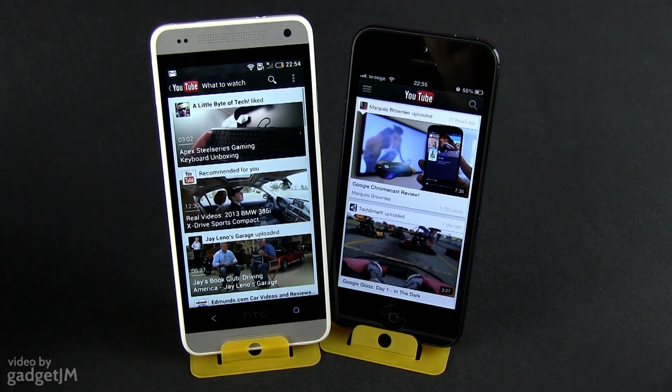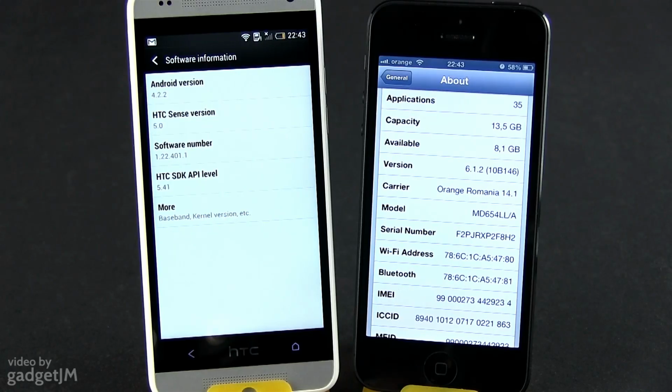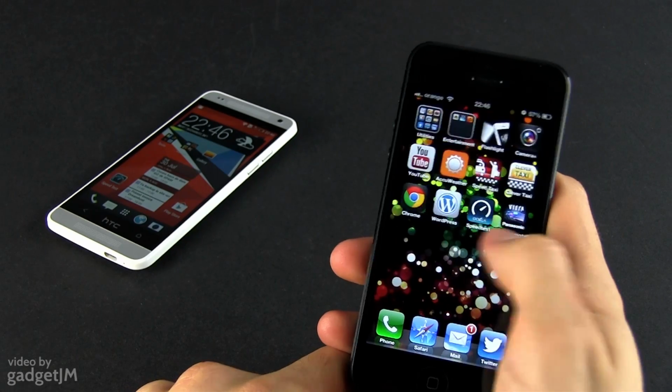Bottom line, the HTC tends to lag behind the iPhone in most cases, but not by a great amount. Of course, when comparing daily performance, we're more or less having Android and iOS side by side. The HTC runs Android 4.2.2 with Sense on top, while on the iPhone there's iOS 6.